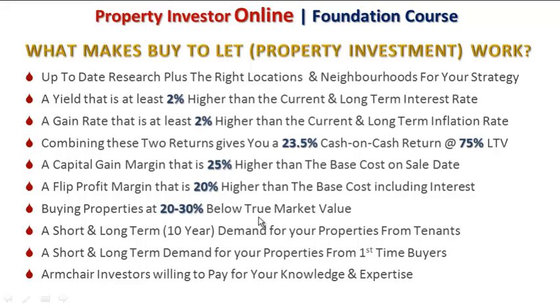Now, the reason for the 20 to 30% margin is that at 75% loan to value, if you're able to buy a property 25% below true market value, then you will be able to get all your cash out of the property. And at 30% below market value, you would be able to get more than your cash out. In other words, you would be able to remortgage the property and have some cash out of the property to add to your cash pot for investment purposes. This was very easy when pre-credit crunch we were able to mortgage properties at 85% loan to value. Then we only needed to buy properties at 15 to 20% below true market value to be able to get all our cash out.